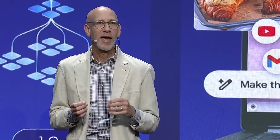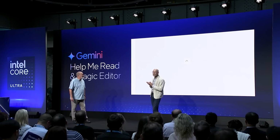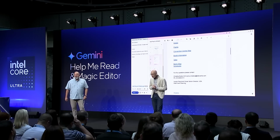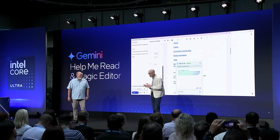So I talked about AI in the background, but really we're bringing AI to the foreground of the user experience with a more seamless, cutting-edge experience. Rather than me just talk about it theoretically, let me show you some examples. On the screen behind me, you're seeing Help Me Read. This is a new AI-powered feature we're introducing later this month.